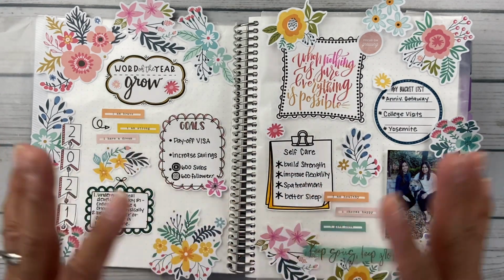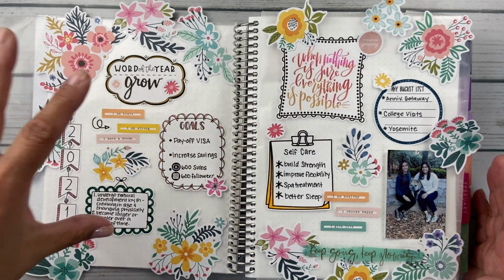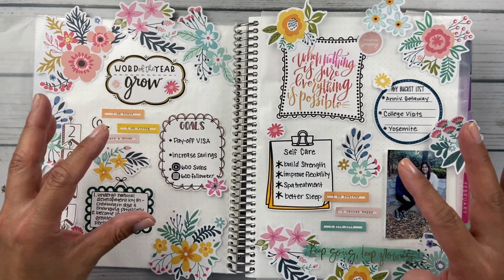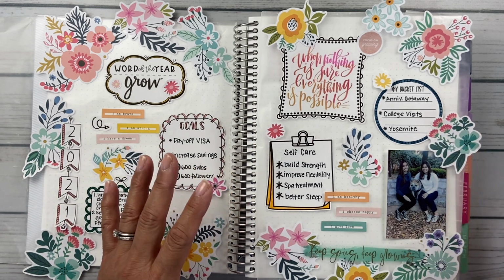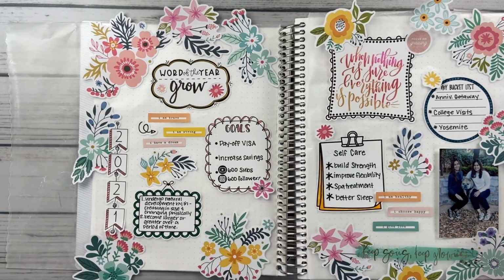At this point, what I need to do is start transferring it from the wax paper and actually putting it on my page in my planner, and then tweaking and massaging it as I'm laying it down. So fingers crossed this works, friends. I hope I can get this done. So I'm going to start on this side.